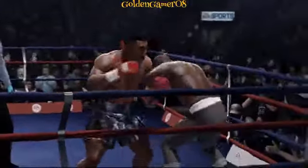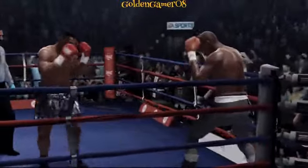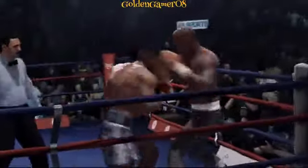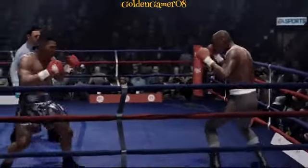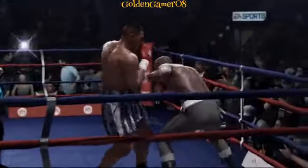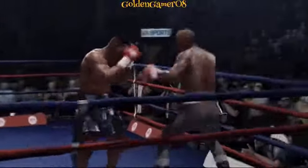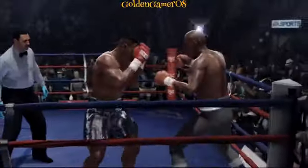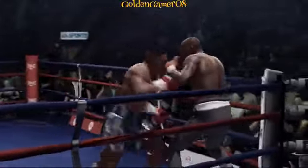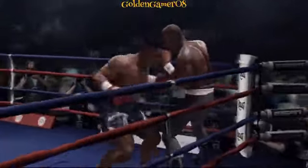Look at that combination by Mike Tyson. Headshot lands, was a hook. Good block by Mike Tyson. Johnson's able to land a nice clean left hand. Left to the body. His opponent wanted the body. He wouldn't give it to him.